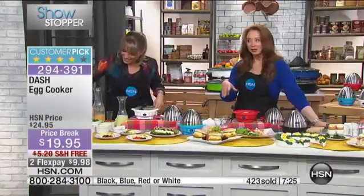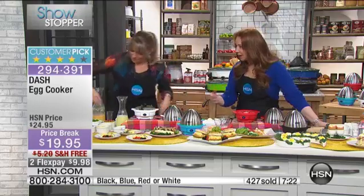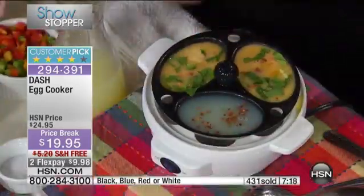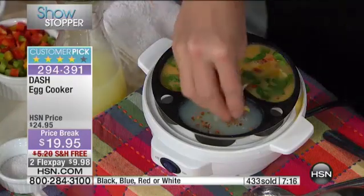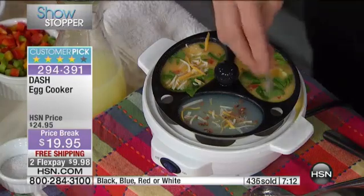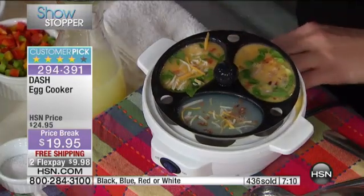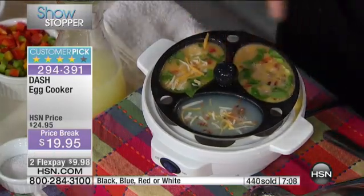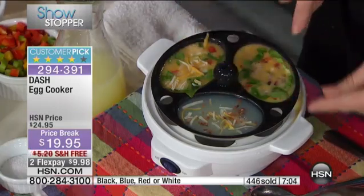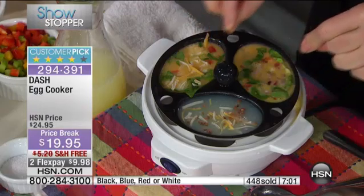If I make them in my little nonstick omelet pan, I keep adding and adding. This is 210 calories, 3 eggs. One egg is 70 calories. If you remove the yolk and just do egg whites, you're talking 20 calories. So this is a 20 calorie egg white. So this is all you do. You add your own toppings. Maybe you have 3 people and everybody's eating 1. Everybody can have their own individual toppings.